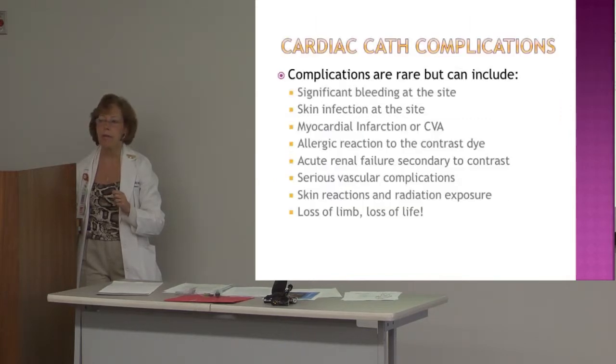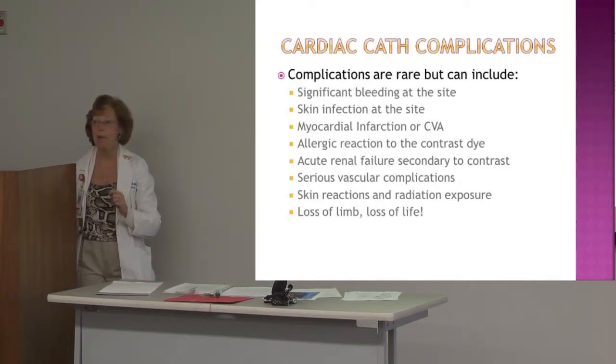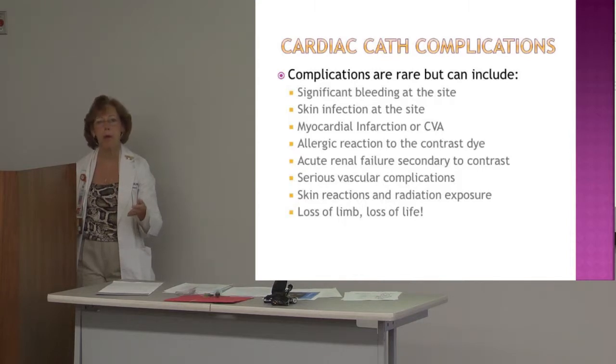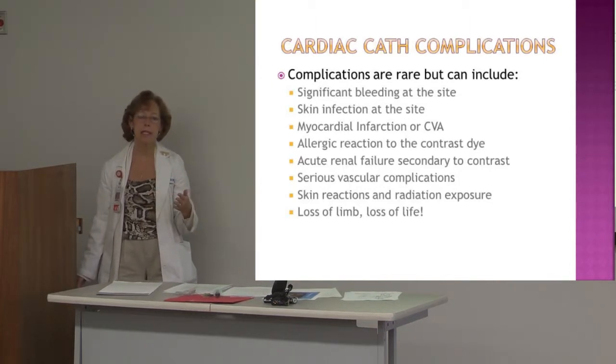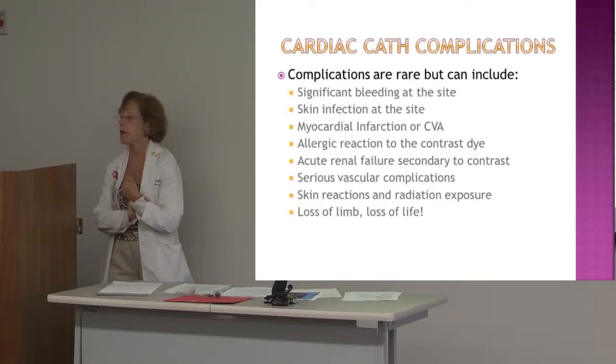There can be some complications. Complications are very rare, but anything can happen. We all know that. Complications: significant bleeding at the insertion site of the procedure. So that's a biggie, and that is the most frequent complication if there's going to be a complication. So we are really constantly assessing whether it's the groin or the radial access.